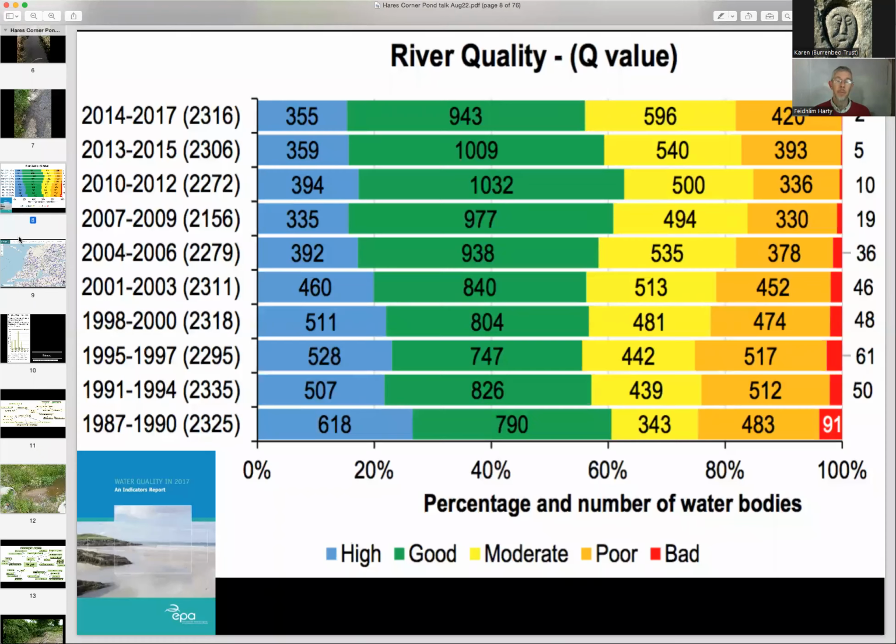As we look at water quality in Ireland over the last 20 odd years, 30 years, we can see that there's a steady decline in seriously polluted waterways, which is a very, very good thing. But there's also a steady decline in high quality waters. They've almost halved in that time, which is a huge reduction at a time when we're gaining greater awareness of environmental protections and the importance of biodiversity. To still be losing our high quality waters is pretty catastrophic. So what we can do with the Hare's Corner is begin to bring back in those habitats and provide that resilience within the landscape.